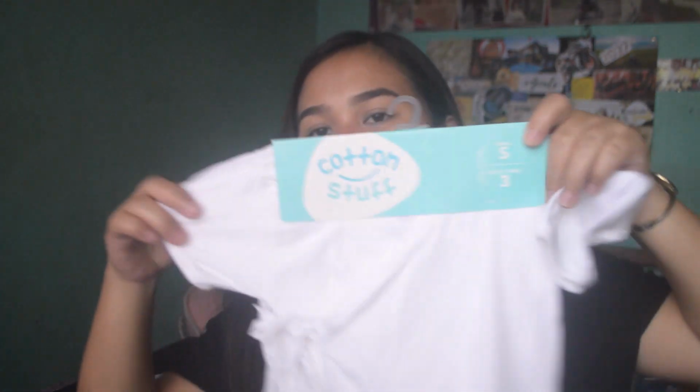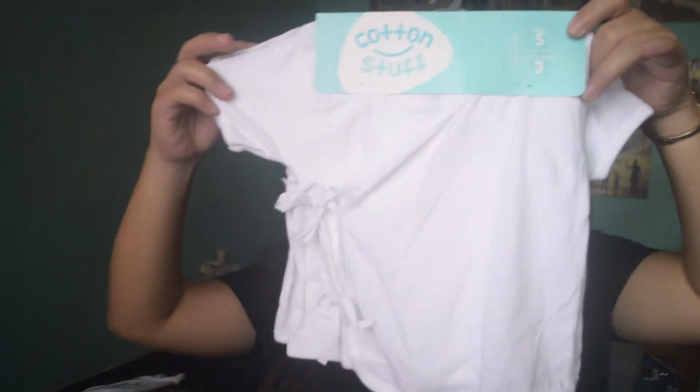Next is the short sleeves. Short sleeve na tie side from Cotton Stuff. Small, 3 pieces. 299.75 din yung presyo niya, guys. Ayan. And yung small pala is 3 to 6 months siya. So, ayan. Then, next is we have the pajama.